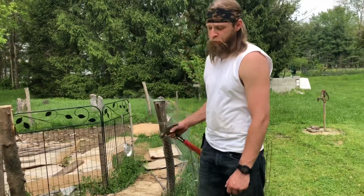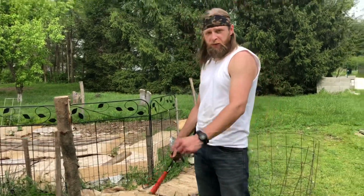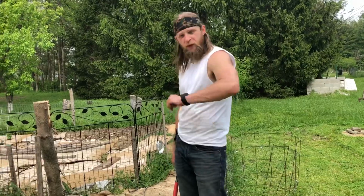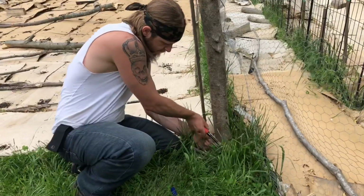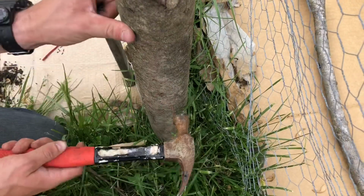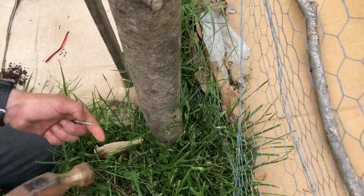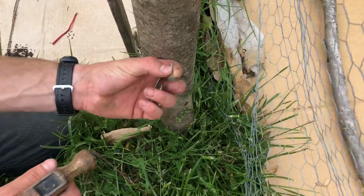So right now we're going to just take some roofing nails and get a place to hook our chicken wire into and get it stretched out. Not going to hammer them all the way in. Any old roofing nail will work. Just something with a head to catch the chicken wire.